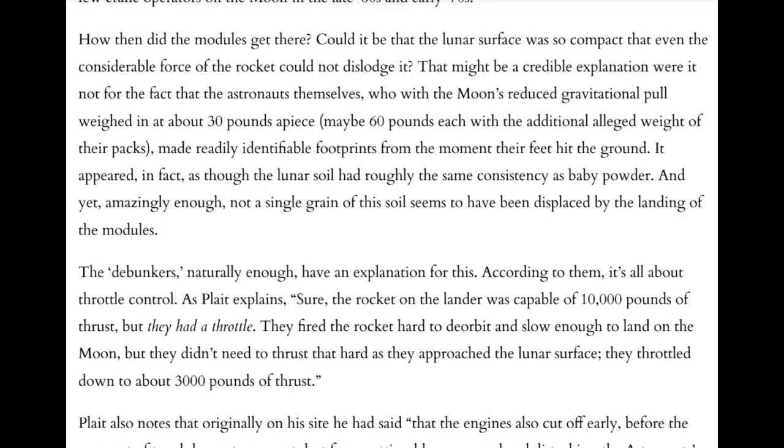It appeared, in fact, as though the lunar soil had roughly the same consistency as baby powder, and yet amazingly enough, not a single grain of this soil seems to have been displaced by the landing of the modules.